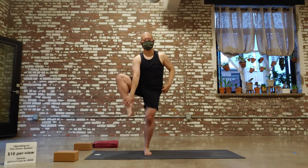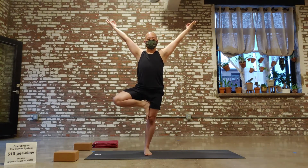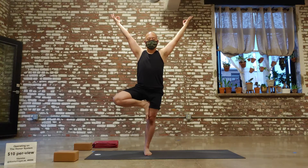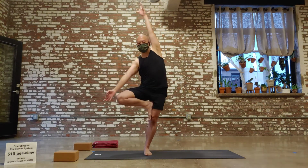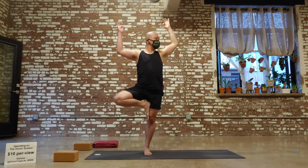Take your time. Keep the gaze at a fixed point to the floor and connect with your balance. You have many options here. Stay here in basic tree. If you want a heart opener, you can wrap the hands back behind you and open up the chest by reaching your knuckles back. If you want to challenge your balance and side bend to the right, you can do that too. Any of those are good options.